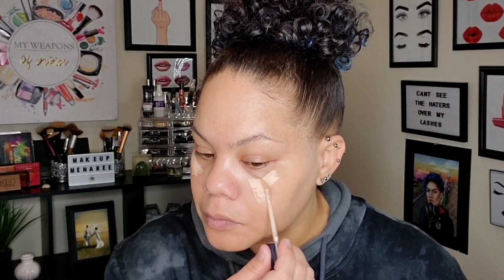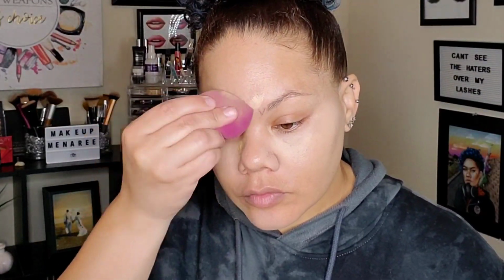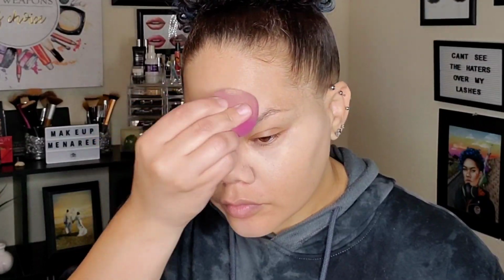And then I'm going to go ahead in with the Milani concealer just under my eyes. Again, covering those little dark spots. I just don't really care for those. Plus, this makes me look like I'm more awake. And you see that spot on my nose. I'm still not touching that. I'm going to put the same concealer in between my eyebrows just a little bit.